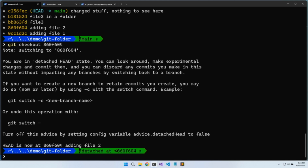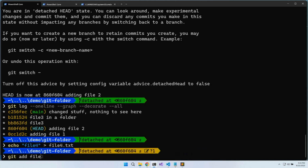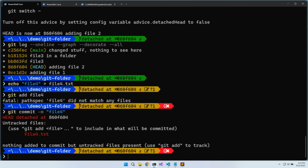I am in a detached HEAD state. So how did I enter this zombie-like environment where I'm now in a detached HEAD state? Well, what it's telling us is that HEAD no longer points at a branch. Now I can still do all the things. I can say echo file4, redirect that to file4.txt, git add file4, git commit -m file4. Everything still works.